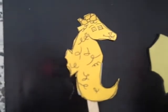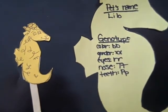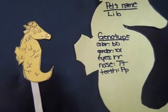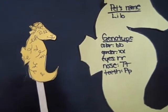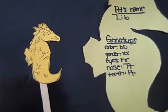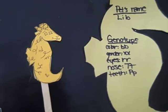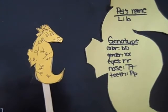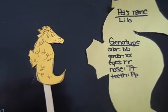This is Lilo. Lilo's genotype for color is little b, which means she's yellow. Her gender is XX, which means she's a female. Her eyes are little r, which means that she has square eyes. Her nose is big T, little t, which means it's triangular. Her teeth are big P, little p, which means she has pointed teeth.